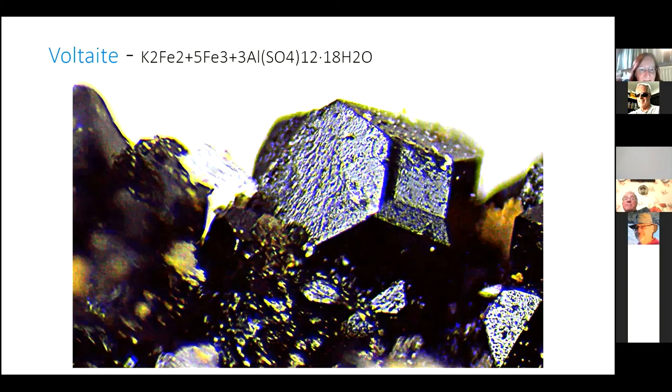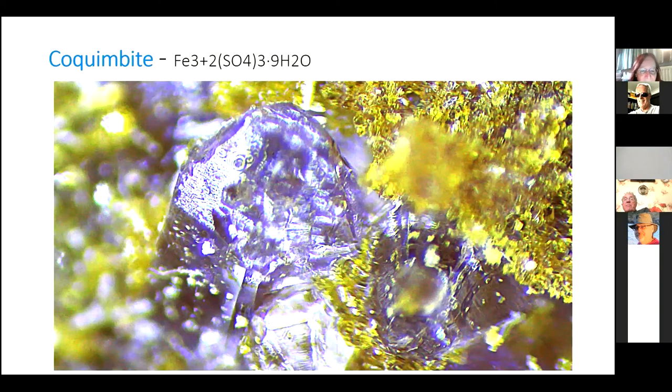Another one is a potassium iron aluminium sulfate, voltaite, striking black crystals. They're found elsewhere. They usually form pyramidal crystals, as you see the smaller ones at the bottom there, but that's a larger, more complex crystal. Coquimbite, named after the region further south, does form prisms. That is a prism there, not easy to make out with the copiapite, and it also forms more tabular crystals here, as you see with the reflected light. They're not as good as the ones from Peru, the Javier Ortega mine, that have come out in recent times.